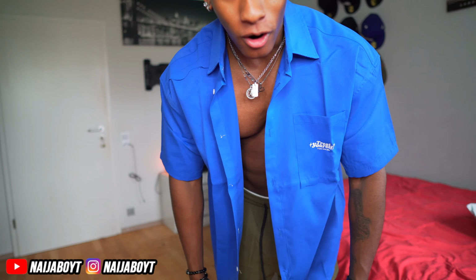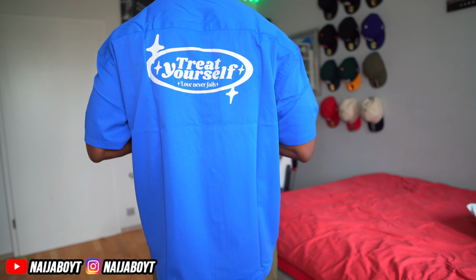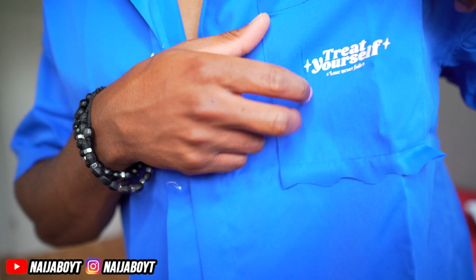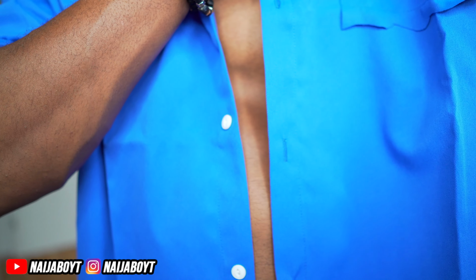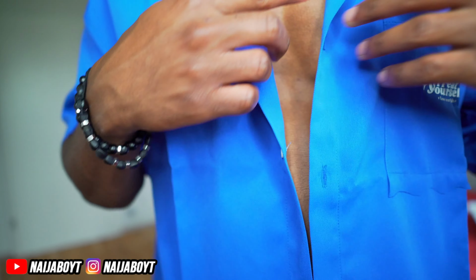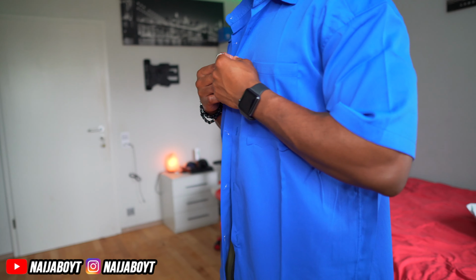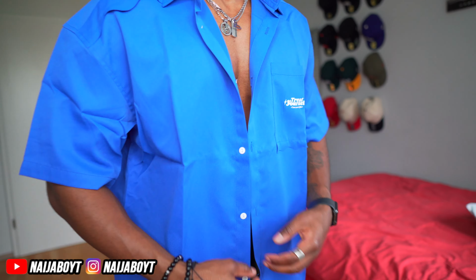Damn, this is hard. Hold on. As you can see, the back has a graphic print as well. That's the front. I don't know what it says though. Treat yourself. Love never fails. It does though, but that's cool. I give this a 10 out of 10, I ain't gonna lie. This is a 10 out of 10. On to the next piece, man.